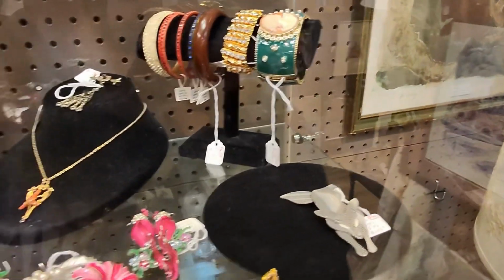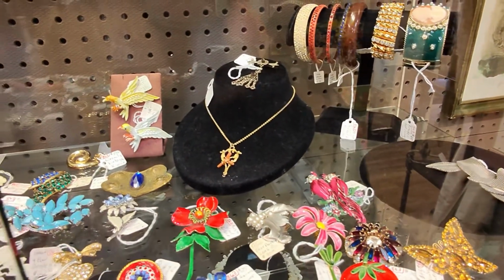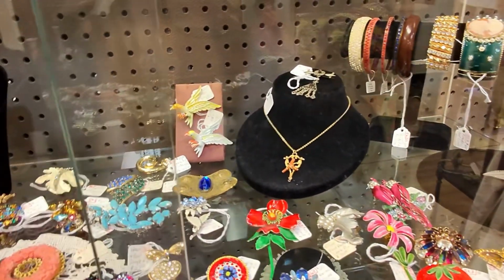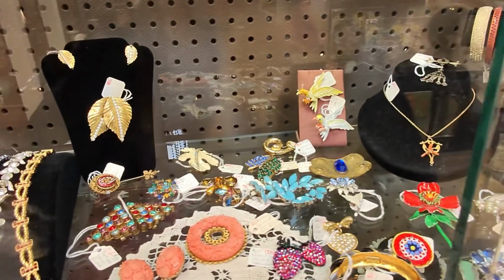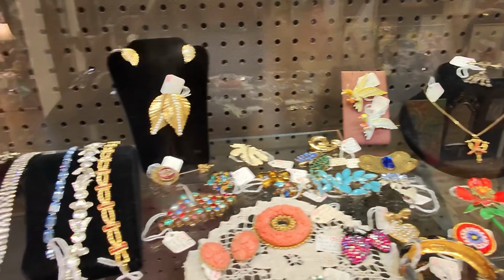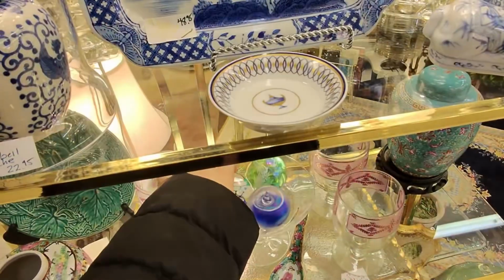In here, there was some fantastic jewelry. Look at that Leah Stein fox all the way to the right. Some enamel on metal, some flowers there, and a little bit of micro mosaic, I believe, in the back there, and some bracelets, because why not?